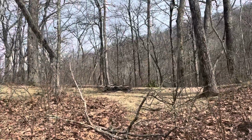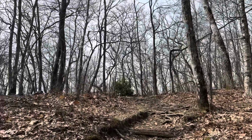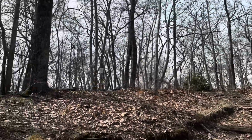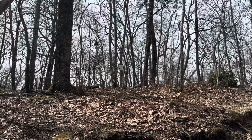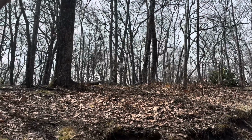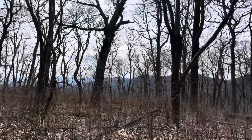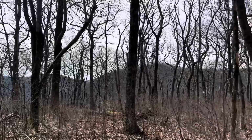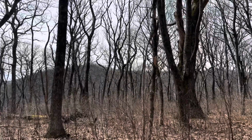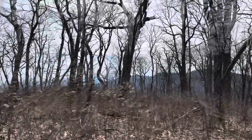Should be anyway. I've reached the area of the shelter, but I'm gonna keep hiking on because I do want to get to, I believe it was Beach Gap this evening. There's some pretty decent views through the trees, here not far past the shelter area on Standing Indian.